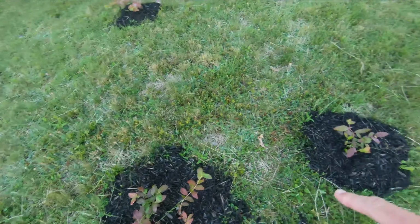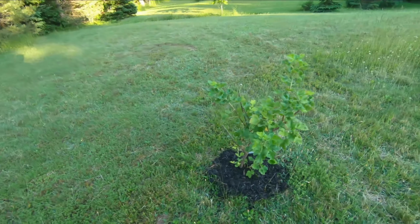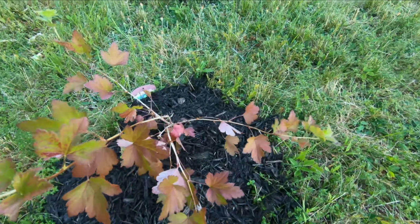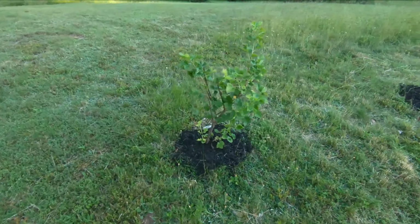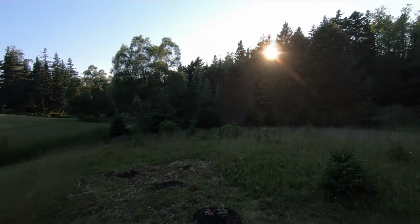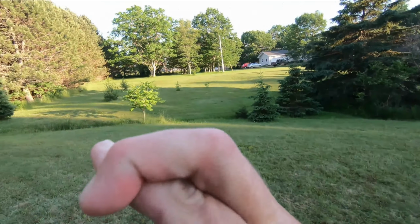These are blueberry bushes. I've done the same with those. And that's my Josta berry. And this is my gooseberry. So I just mulched around everything to try to keep the weeds and grass away. So hopefully that will help. I didn't want to cut too far down the hill because that's my wild blueberry patch. So we'll see. Fingers crossed.